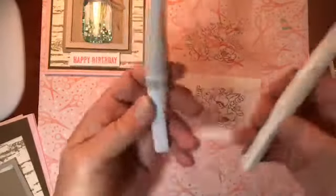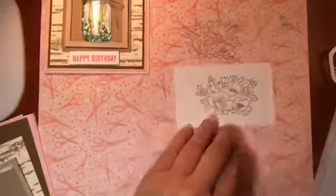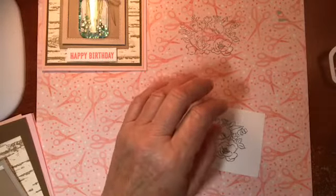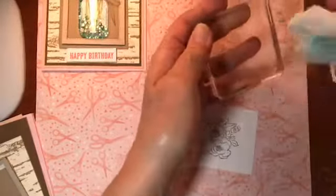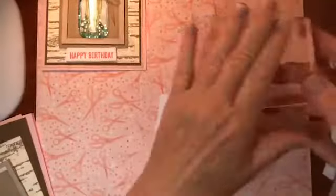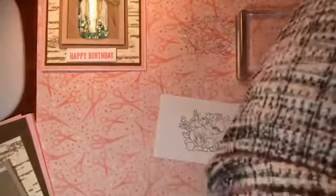Now, which one is dead and which one's new? I think that's the dead one. Does say clear. Okay, so for this one, I just use the same technique. It works pretty good. And we'll get my block out and clean it. The bad thing about that is you get ink a lot on your fingers because you grab blocks with ink all over it that you didn't notice.